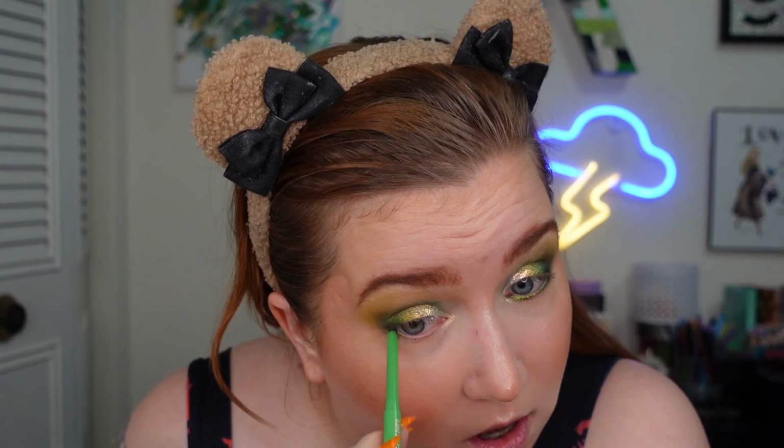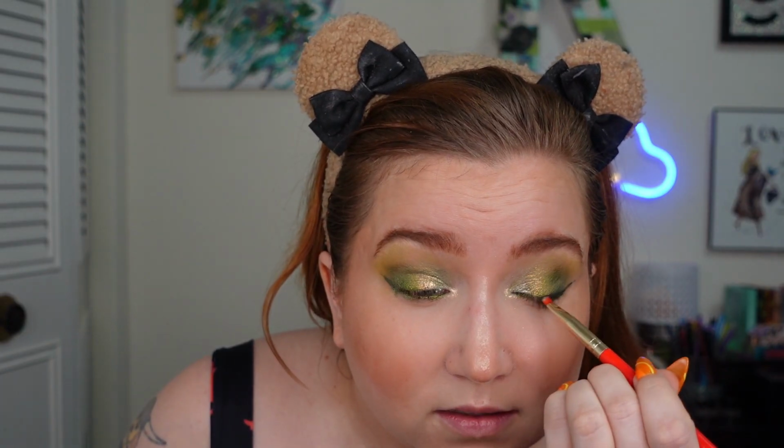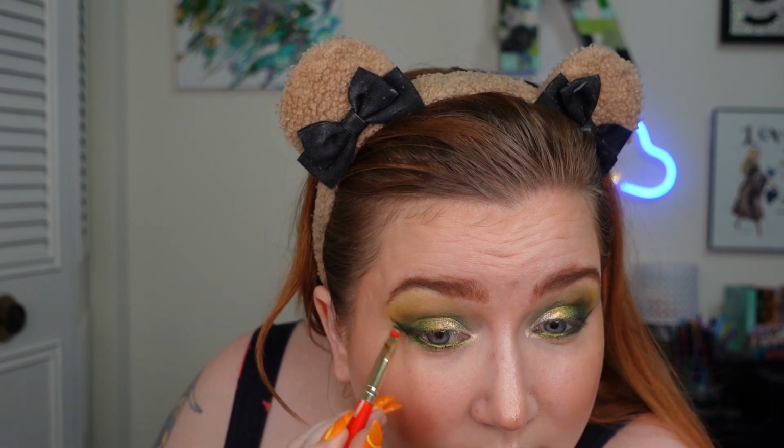Oh, bitch, look at that. I don't care if I'm being messy about this, and I'm gonna take it and flick it outwards a little bit. Then I'm gonna take an angled brush and Magnolia and focus that on the outer portion, and then connect that to the upper lash line. This is so pretty. Oh my god, I love green. Warm greens especially. There's nothing like a warm green.